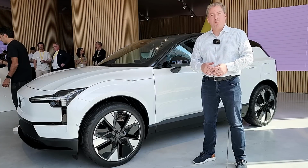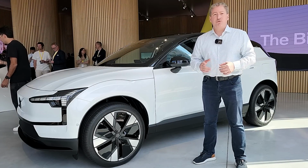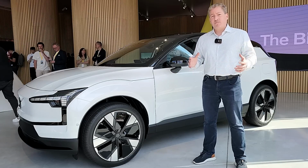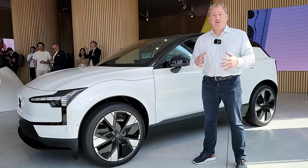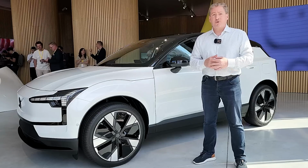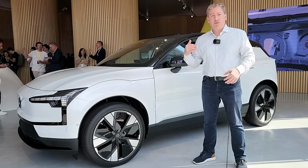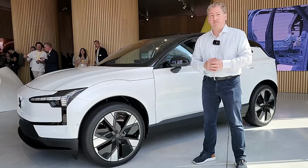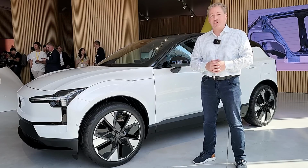The order books are open, so you can pre-order an EX30 now, and I would advise you to do so quickly if you like this vehicle, because for what it has to offer, the pricing, the range, the performance, I think Volvo is going to sell these faster than they could make them. So if you're interested, secure your place in order and pre-order one now. Now you're going to have to wait a little bit because customer deliveries aren't expected until the summer of 2024. But get your place in line now so you don't get left out in the cold later.